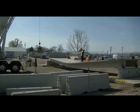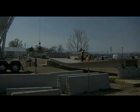After flexing over 4 feet and the beam touching the ground, the weight was unloaded from the beam and the beam rebounded 18 inches, showcasing the lack of a complete failure.